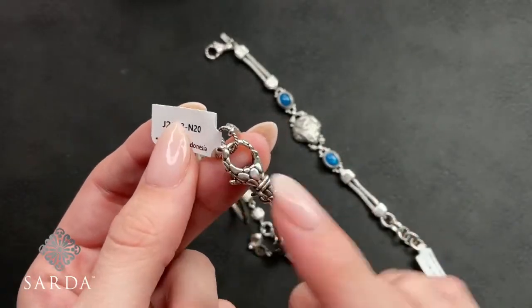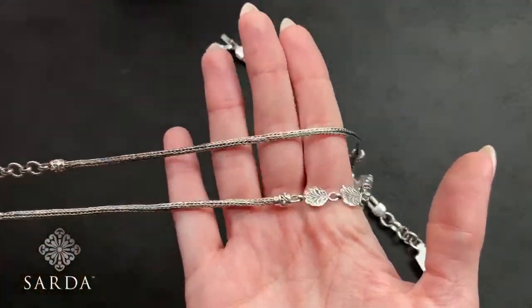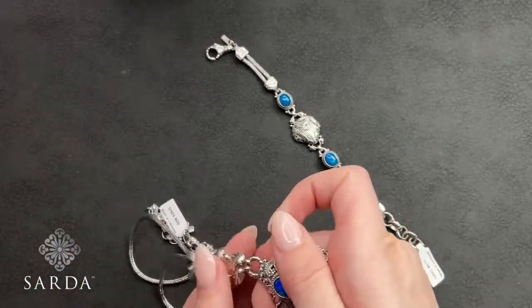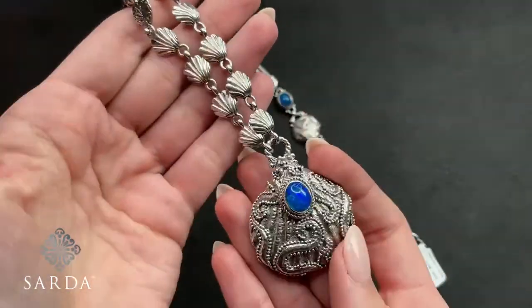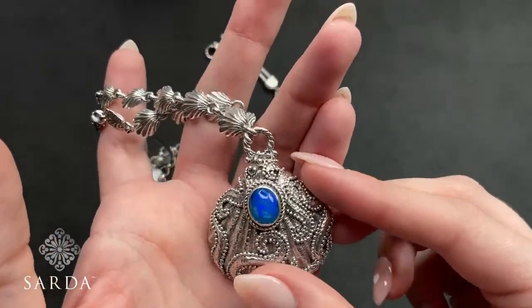And this has got that watermark lobster claw with the 360 turning Bali chain. And then once you get down to the center, let me lay this out for you. It's got these little silver shells. How cute are these little clam shells into this bigger clamshell with that Sarda-esque kind of octopus tentacle look.